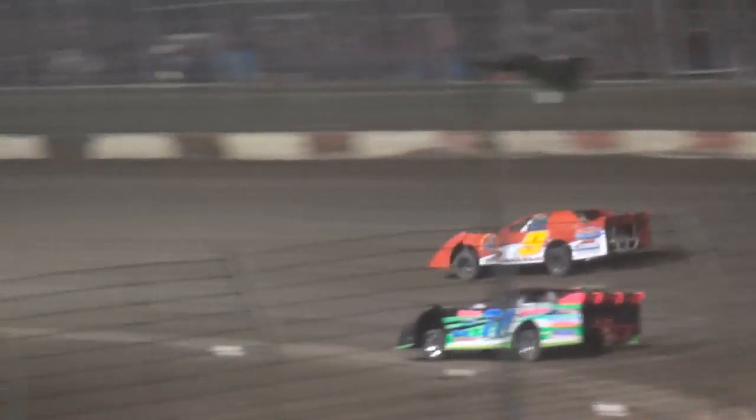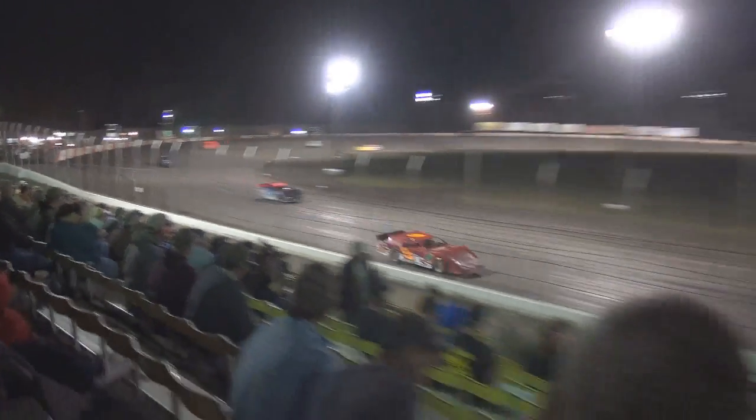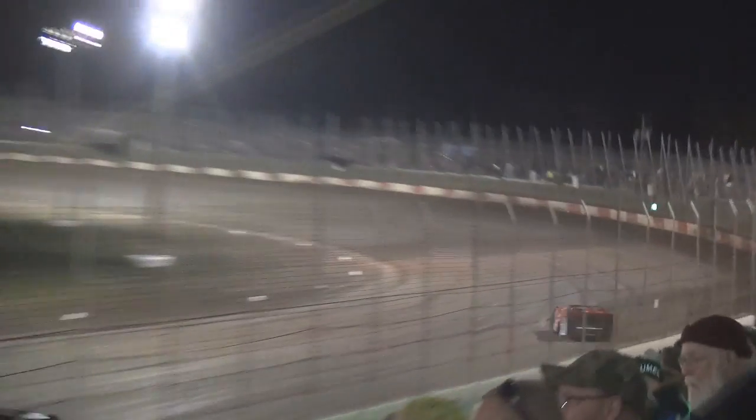Almost halfway. 5 laps down, 7 to go. And Mars, your leader down the back straightaway. Nick Newton back to second. Donnie Brown third. Coming to the halfway point. Terry Wantland shows the cross flags.